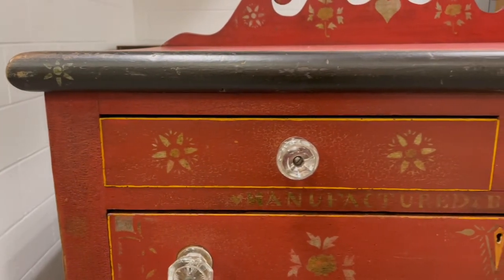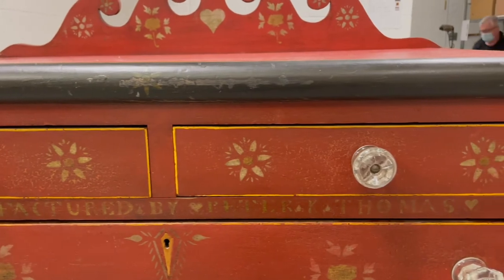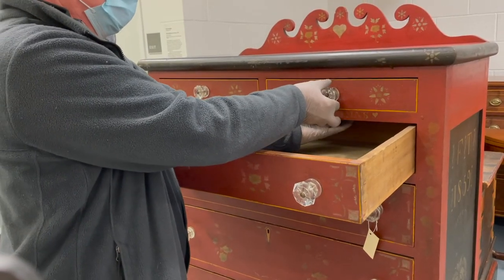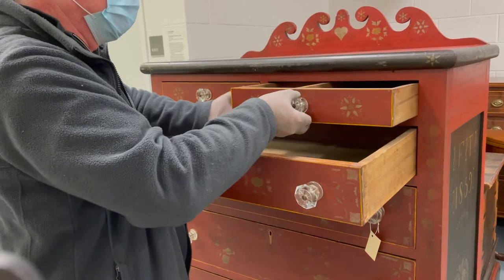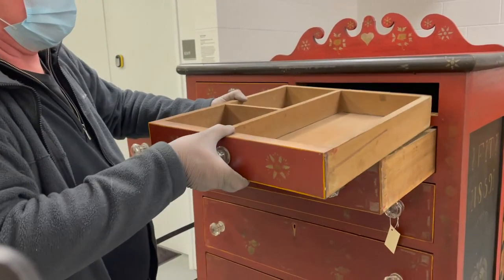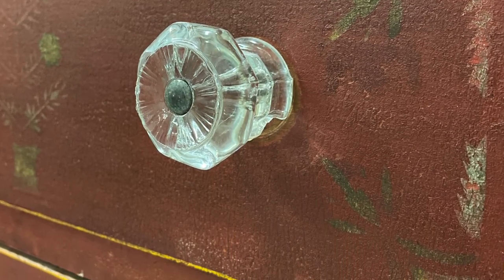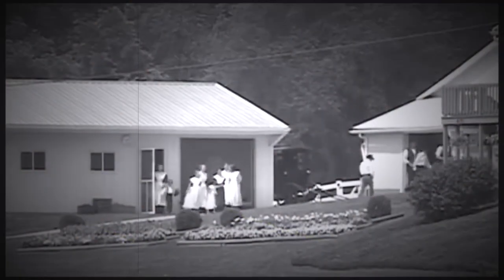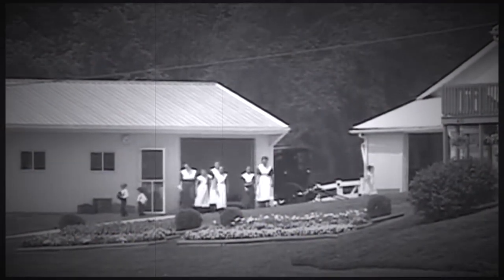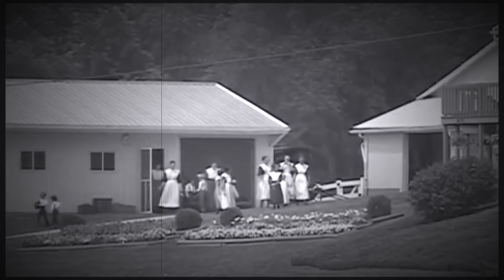In true Soap Hollow tradition, this piece is quite similar in detailing to the one by Jeremiah Stahl. The deep red colors, beautifully placed stenciling, and locking top drawers also exist. It still even has its original sandwich glass drawer pulls. It is very impressive that a distinct decorative tradition can emerge in the mid-19th century in a relatively remote community.